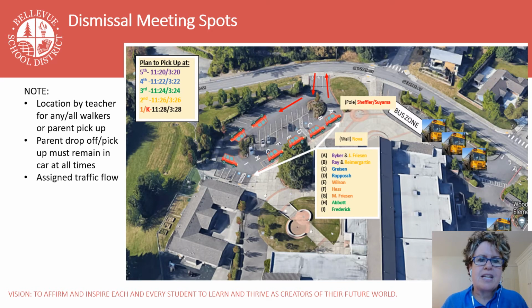And again, this is the planned pickup time. So the more we can have you all work in these waves, the better. And what will happen is we ask that you remain in your car. Parents pull up, just as we have done in the past, coming around this way with your car.